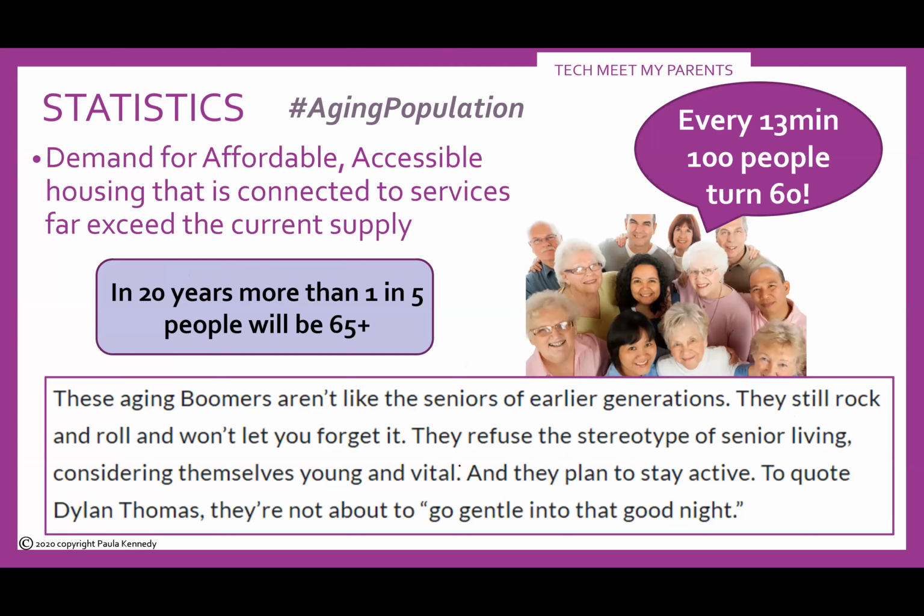These statistics kind of blew me away as I was doing my research. In 20 years, more than 1 in 5 people will be 65 or older.